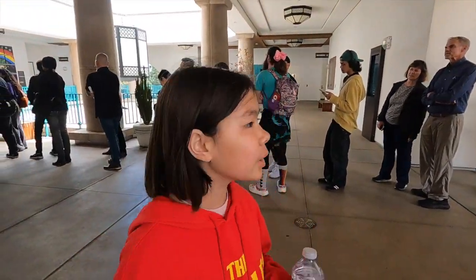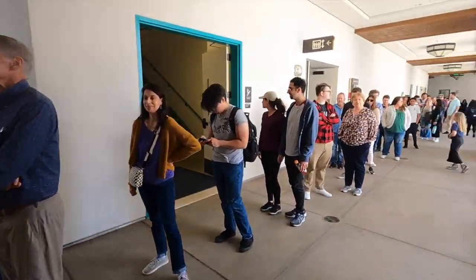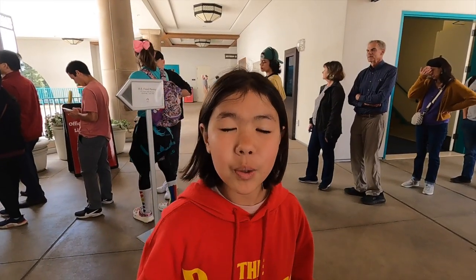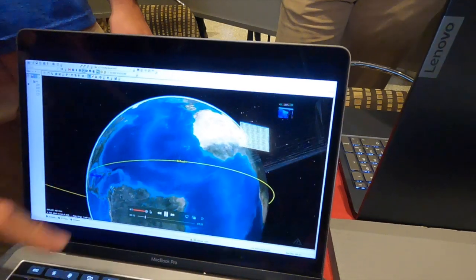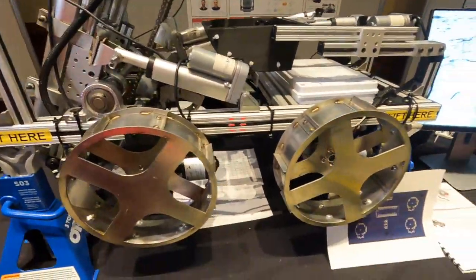I was super excited when I saw it. Here I am outside of the event, and there's a huge line. Luckily, I don't have to wait in line because I'm covering the event. Now let's go inside. It was so crowded, but Melinda knew just where to go. The first projects we saw were all space themed, like spaceships, moon rovers, and stuff like that.